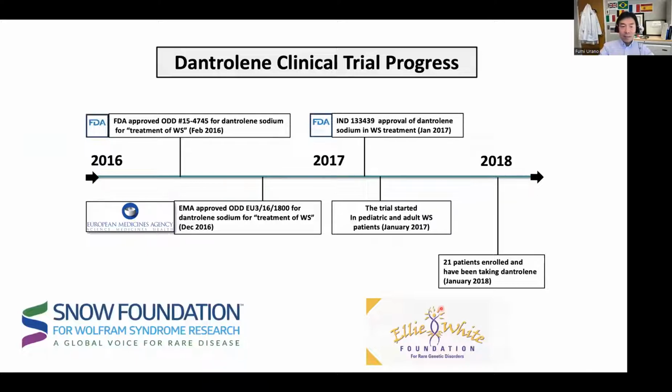This trial has been concluded, but we found the molecule in 2014, and 2016 we got the FDA approval. No, I'm sorry. We secured the orphan drug designation of dantrolene sodium for the treatment of Wolfram. We also got the orphan drug designation from EMA in 2016. And in 2017, we secured the IND, investigational new drug status. And the trial started in pediatric and adult Wolfram patients in January 2017.